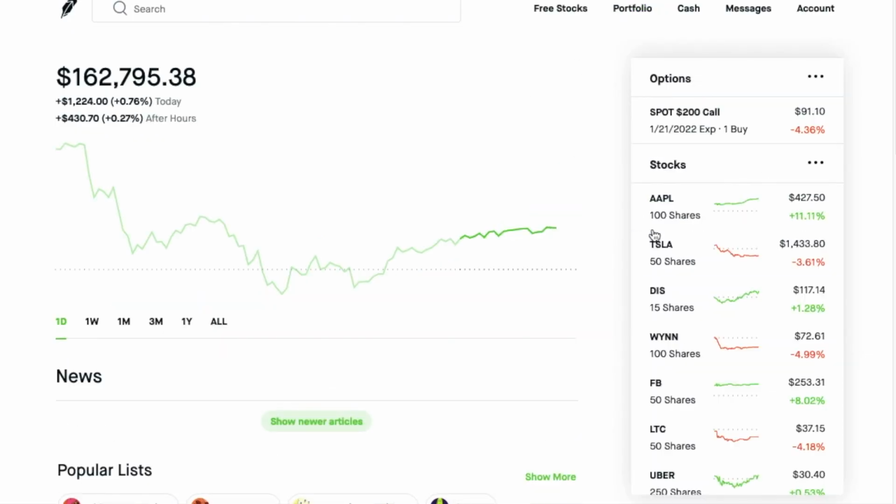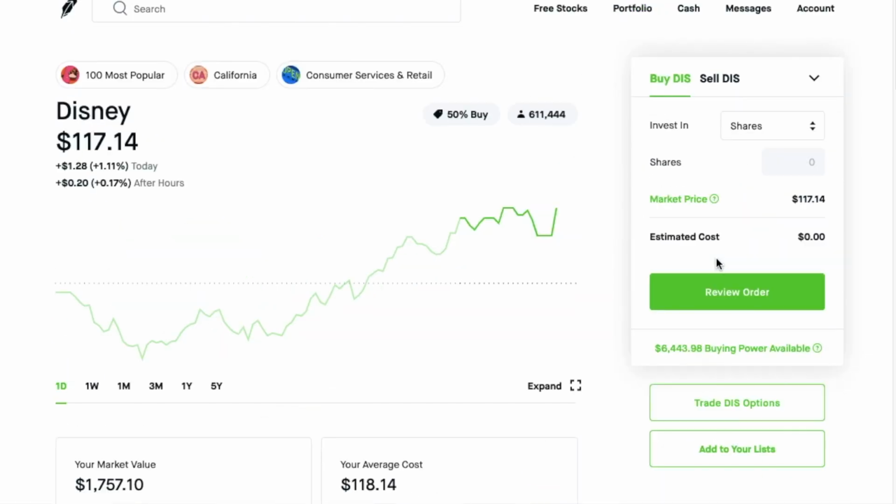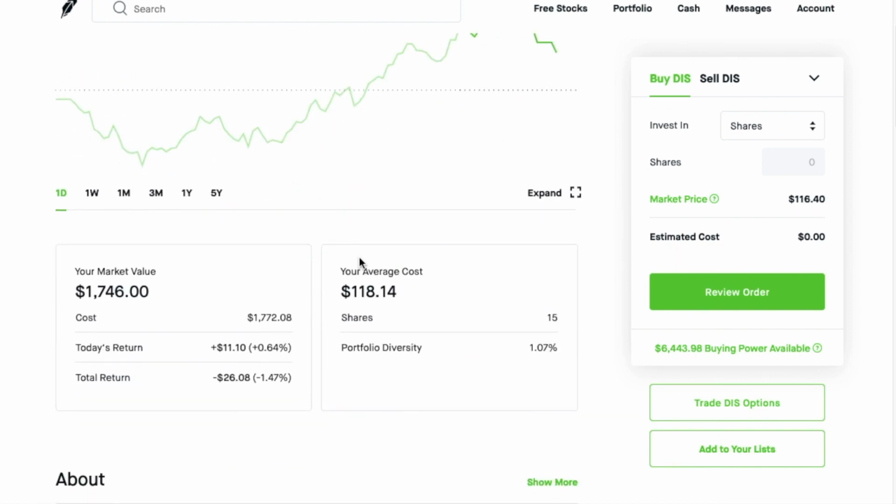Next stock on the list here is going to be Disney. And Disney was actually a recent acquisition that I made within the past couple weeks. Right now we have an average cost of $118.14, and I hold 15 shares total, and this makes up just 1% of my overall total portfolio. I have a total return of negative $26.08, so down just a percent there.